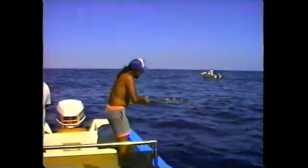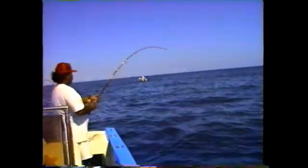A, the limit on Dorado now in Mexico is 3. We'd love you to observe that. In fact, if you can't use 3 Dorado, release the doggone things. If you want to take a Dorado home that night and have it there in Loreto and have the cook in your favorite restaurant take care of it, or even yourself at your own little hotel, well, that's fine. But if you can't use them, please release them.